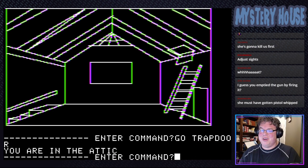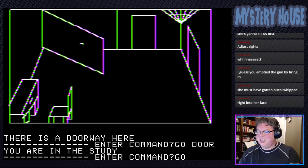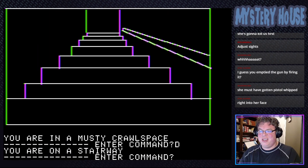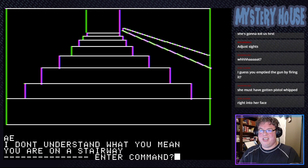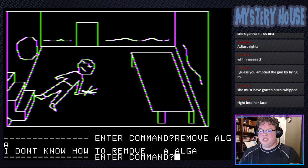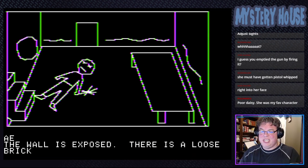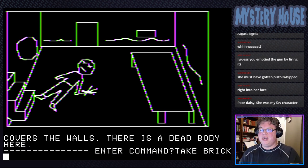Go trap door. Go stairs. North. Go door. Go wall. Down. Down. Remove algae. Wait. Down. Remove algae. Remove, I can't spell algae. A-L-G-A-E. The wall is exposed. There's a loose brick. Take brick.